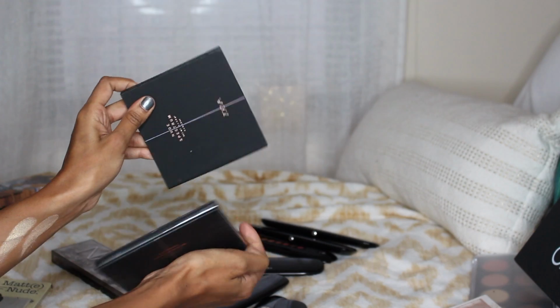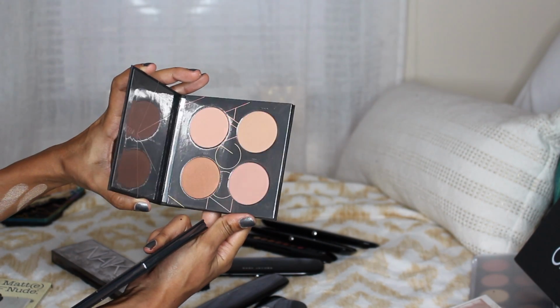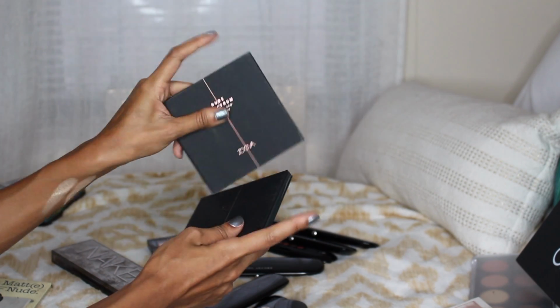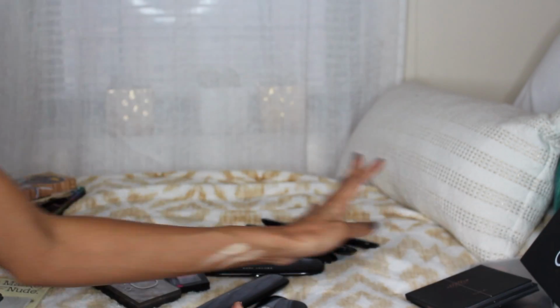These are blushes from Zoeva that I haven't used. These are actually like little bronzers. That's what these look like. I haven't used these, so I'll be adding it to that pile right over there.